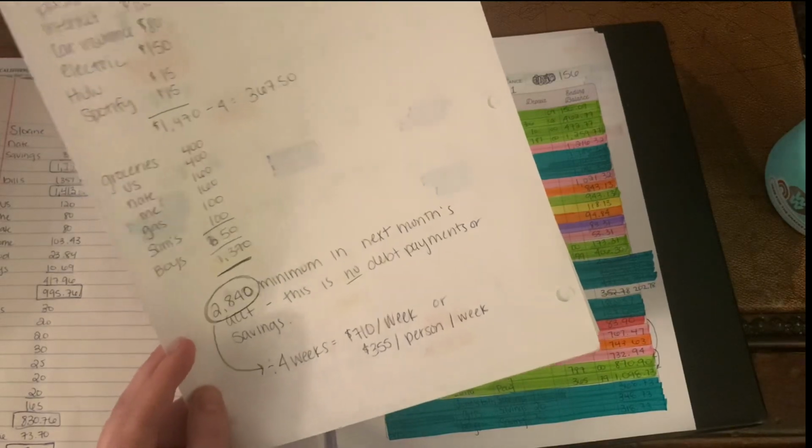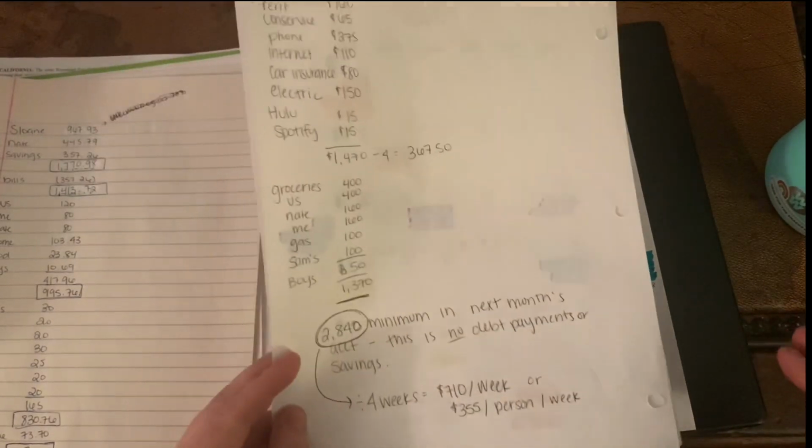Blooper. Just let me know down below if that's something that you're interested in, and we can go over that. All right, back to this.